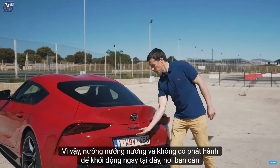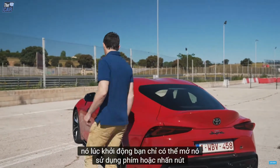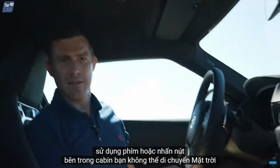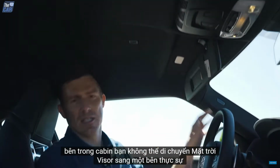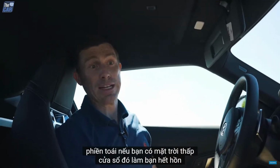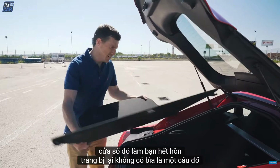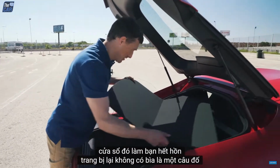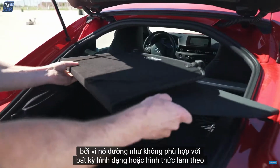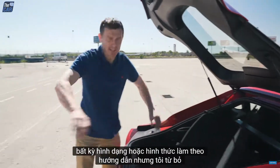There's no release for the boot right here where you need it at the boot. You can only open it using the key or by pressing a button inside the cabin. You can't move the sun visor to the side, which is really annoying if you've got low sun coming through that window because you end up blinded. Ow. Refitting the low cover is a bit of a puzzle because it just doesn't seem to fit in any way, shape or form. I'm following the instructions, but I give up.